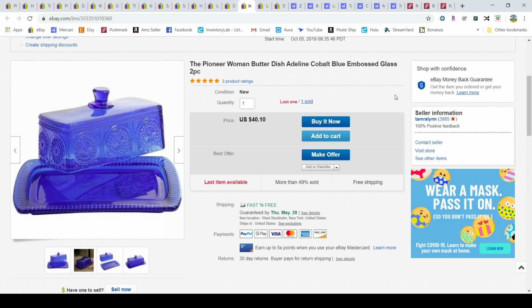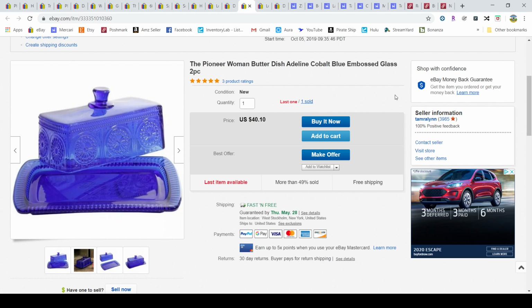So this butter dish, I didn't write this one down. I'm thinking I paid like $4 for it. I'm guessing though. It wasn't very much, but it sold for $40.10 with free shipping, and it's not very big, so it didn't cost much when you go cubic shipping on Pirate Ship.